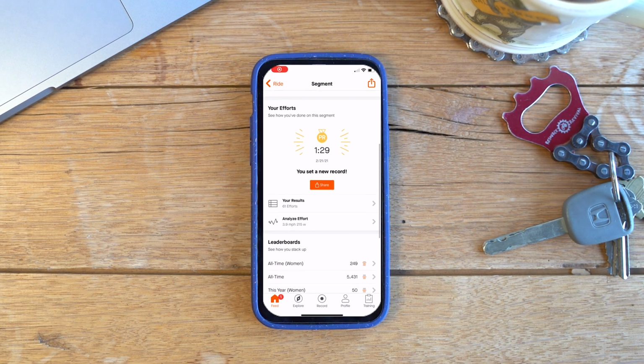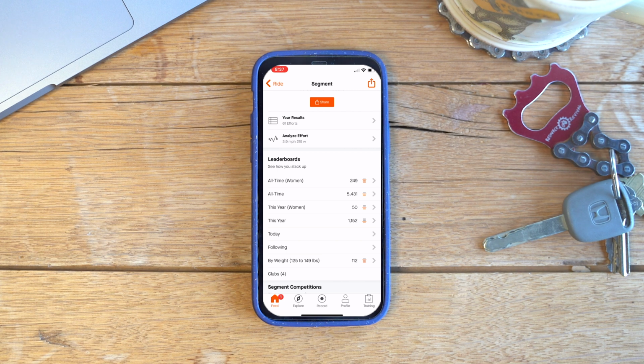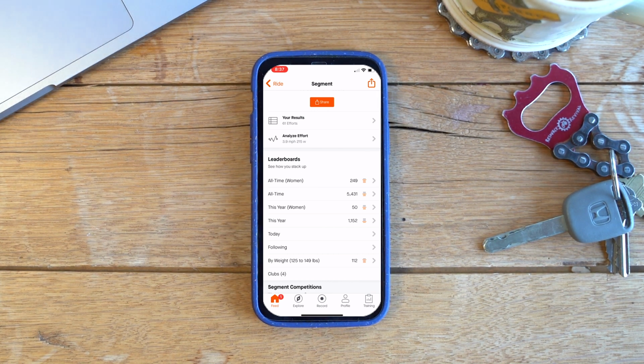All right, so like Analyze Effort, you're gonna click on an activity and click on a segment, and then you'll see where we were just at with your results in Analyze Effort. And then below that is the leaderboard. And so from here, for me, I could see all-time women, all-time, which is everybody, this year women, and this year total, like who's ridden that segment.